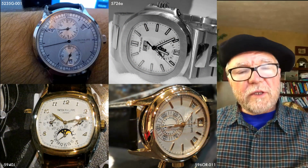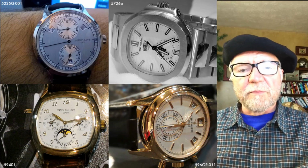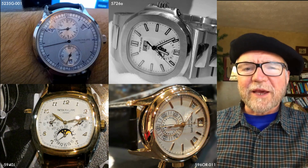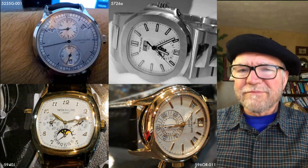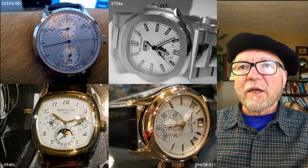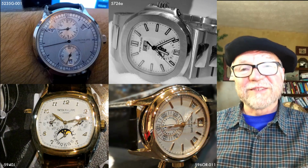Okay, let's take a look at the Patek Philippes. The first one in the upper left is a regular with an annual calendar on it. It's very nice. I like the gray dial on that one. A lot of times gray dials don't work for me, but this one does. Next to it is another annual calendar, a Nautilus. We all know and love Nautiluses.